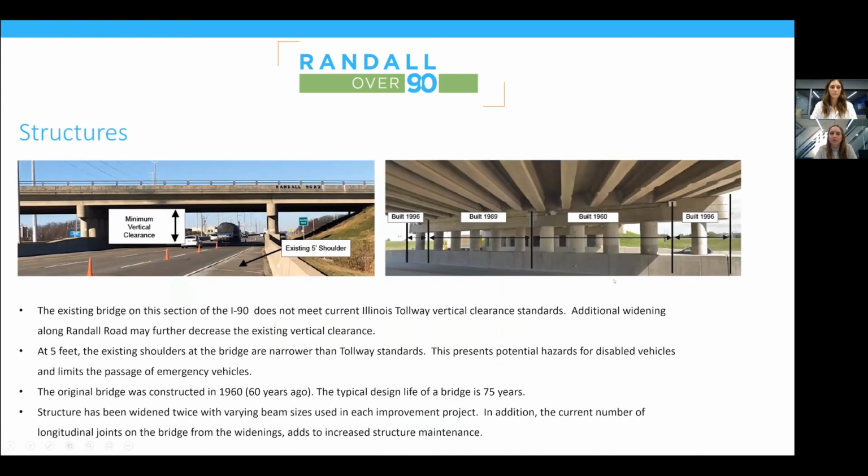So again, I'm going to briefly walk through the existing bridge structure and the reason why we're considering a structure replacement for the geometries considered. So first off, the existing structure, or the original structure, was built in 1960. And from the figure, you can see that the structure was widened in 1989 and again in 96. There have been additional repairs to the structure since then, but the original structure is about 60 years old and is nearing its design life within the next 15 years.